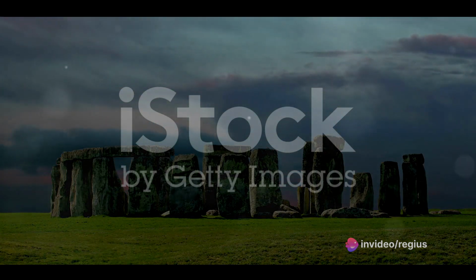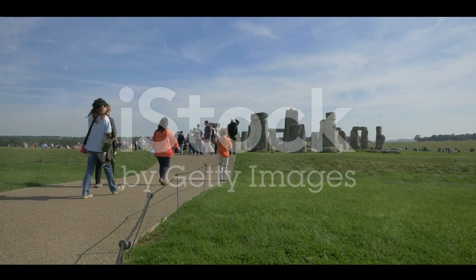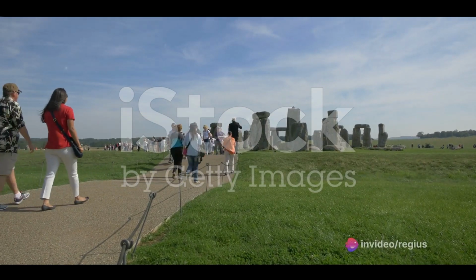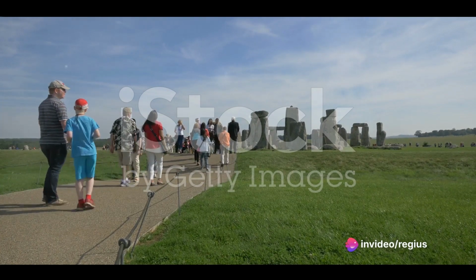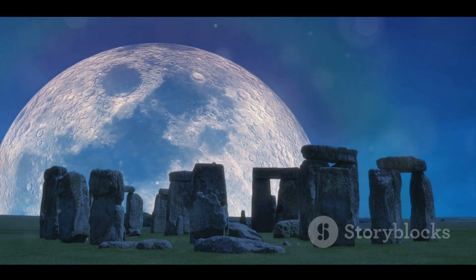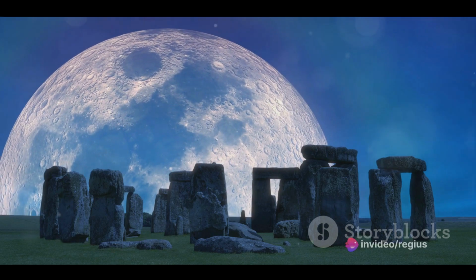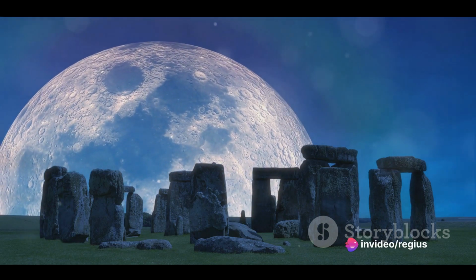But Stonehenge is more than just an impressive feat of ancient engineering. It's a cultural touchstone, a source of national pride, and a symbol of Britain's enduring legacy. The significance of Stonehenge was formally recognized in 1882, when it became one of the first landmarks in Britain to be given legal protection. This recognition ensured that Stonehenge would be preserved for future generations, safeguarding this iconic monument from damage or destruction.